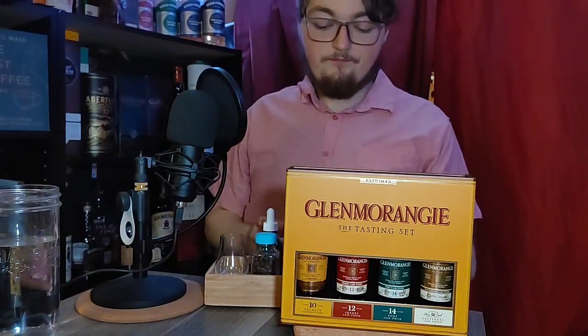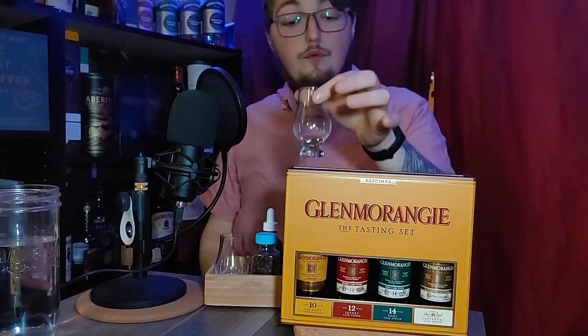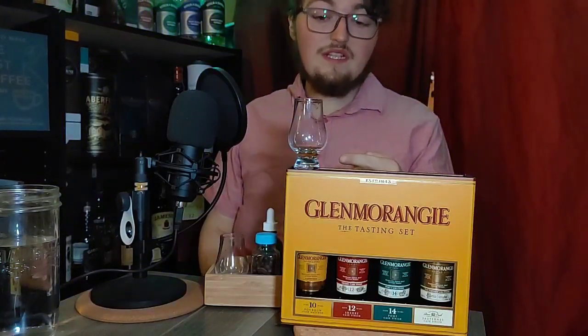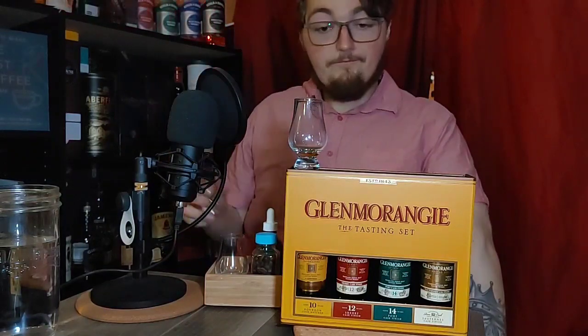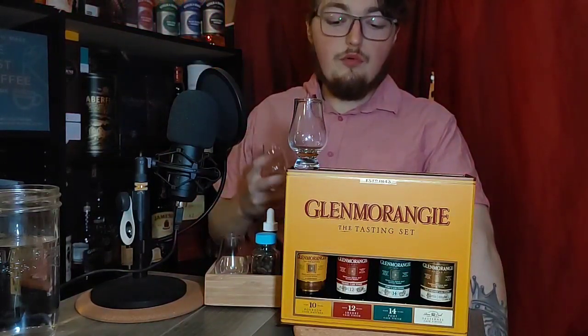First place is actually going to go to the Quinta Rubin 14-year-old port finished. Really enjoyed it. I think it has a lot to offer, more of a dessert type whiskey, more depth, more robustness.